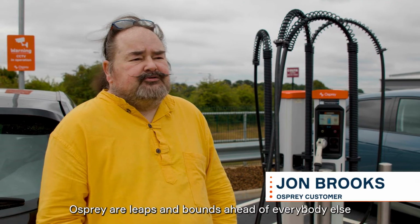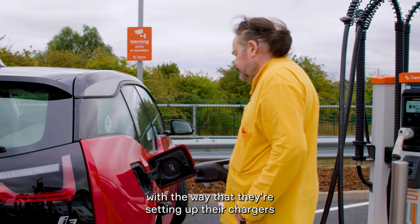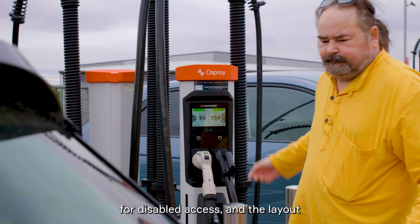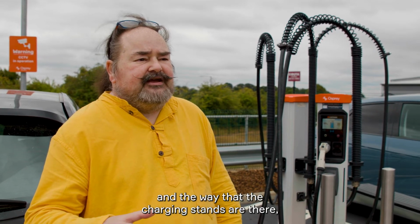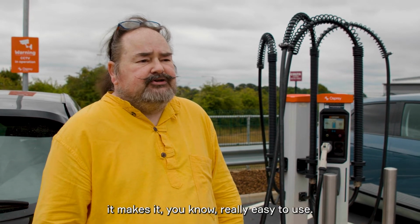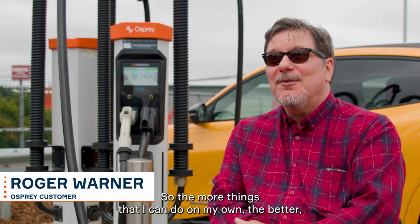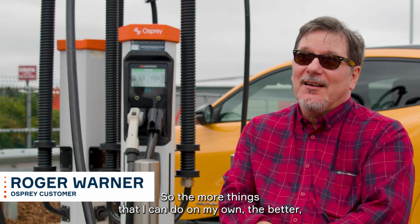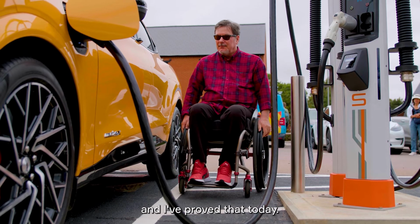I think at the moment Osprey are leaps and bounds ahead of everybody else with the way that they're setting up their chargers for disabled access. The layout and the way that the charging stands are there, it makes it really easy to use. You know, I need a lot of support in my life, so the more things that I can do on my own, the better. And there's no reason why I can't do this on my own. You know, and I've proved that today.